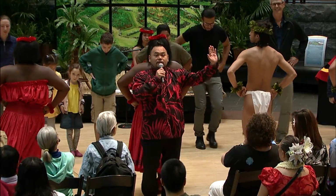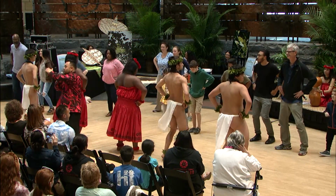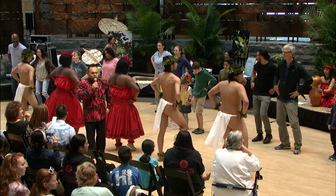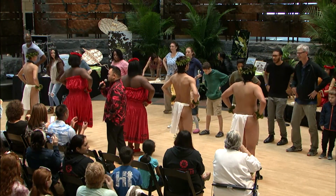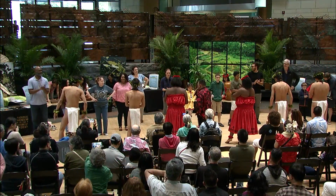It can stand for the tide or the ocean going back and forth. It can be a tree blowing in the wind, moving from side to side. So the kaholo is the very foundation of hula, and it comes from this step. Good job, everybody. Let's give them a round of applause. Okay. Our next step, ladies and gentlemen, is called the hela.